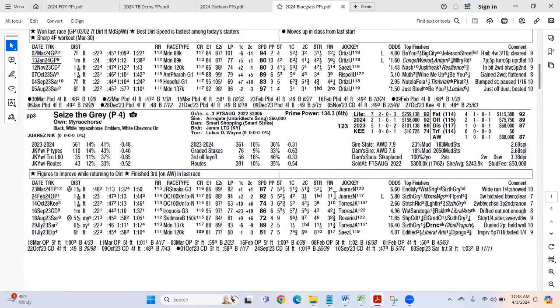And I notice if you look at the back, Nick Juarez riding. I would kind of like maybe a better jock. Well, I'm not going to dog any kind of jockeys, but he doesn't have a really great win percentage. He's about 9%. So I wouldn't put him in the category of winning, but he could get in there for a piece of the pie.